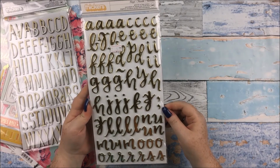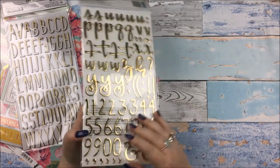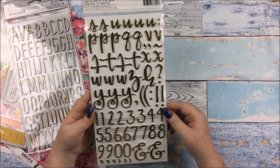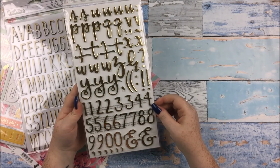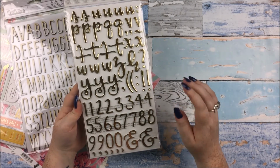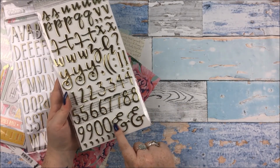So yes, as you see, they're just beautiful font and gold and lovely squishy foil, and I'm so happy that I'm throwing them around all over the place. Just look at that Y. How pretty is that Y? I need to find lots of words that make Y. I'm so excited. I'm making no sense. Oh, that ampersand is so pretty as well.